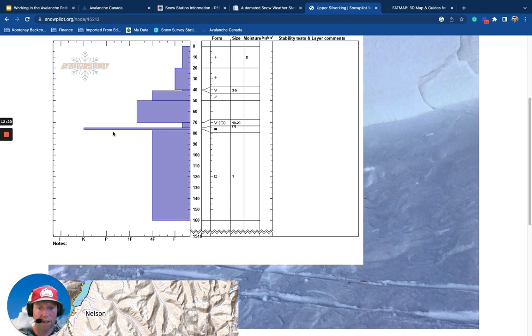I've found this layer all the way up to 2,100 meters. I haven't gotten above 2,100 meters yet, but I found it all the way to that elevation. And sitting on top of it is surface hoar and facets, and then there is a slab. Again, in some places this slab is there, in other places it's not. Anywhere this slab exists, this layer is highly questionable right now. I do not trust it. Anytime you get facets and surface hoar, it's not good. And then it's double not good when it's sitting on top of a crust.